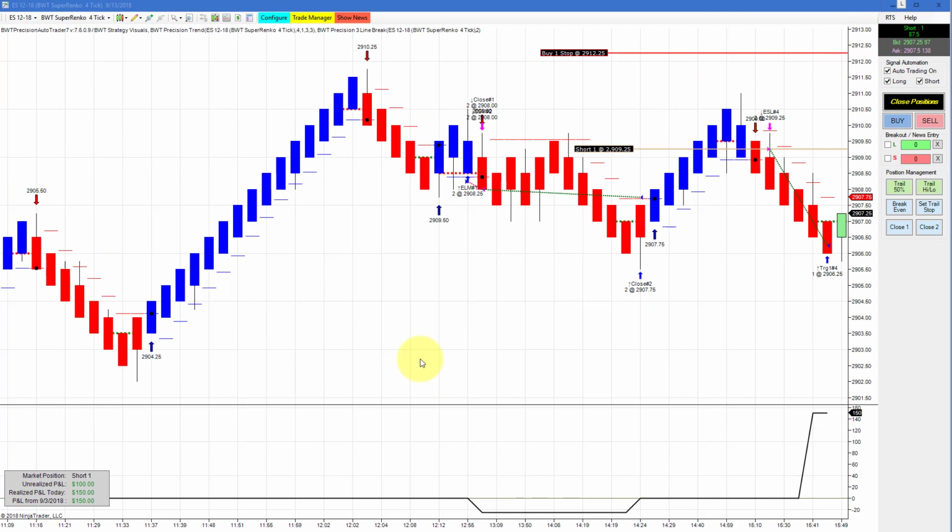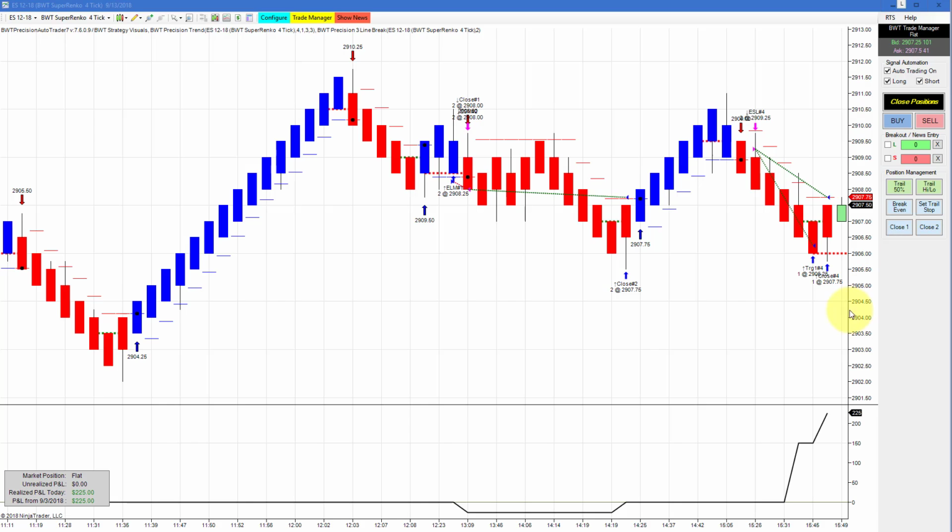Okay, we have an open position here. The ES on a Superenco 4 tick is currently short 1 contract. It just exited this trade here. Here's our short entry. And so we have a closed P&L of 150 and an open P&L of just under 100. So very, very modest gain here. Today was a mediocre day for the Autotrader, but still a couple of standouts.